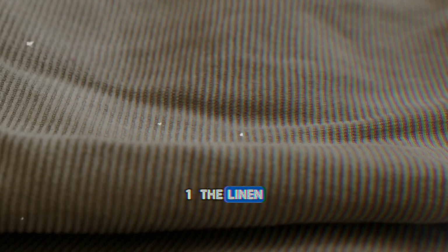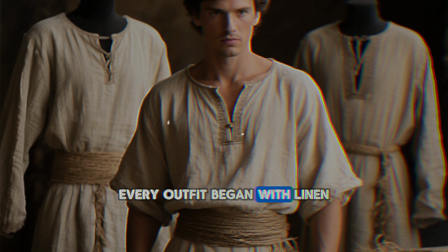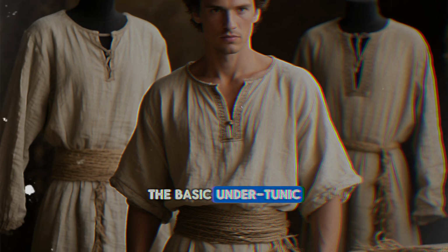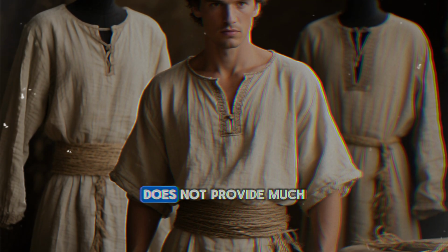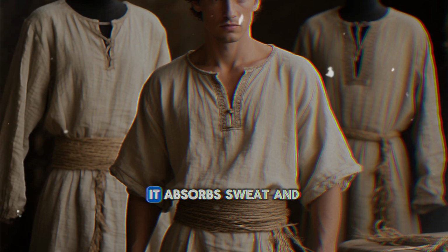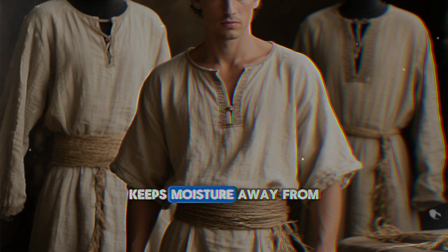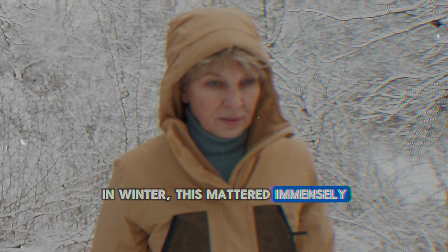Number 1. The linen undershirt, the first line of defense. Every outfit began with linen. The basic undertunic or shirt was usually made of woven flax fibers. Linen does not provide much warmth on its own, but it serves a crucial purpose. It absorbs sweat and keeps moisture away from the skin. In winter, this mattered immensely.